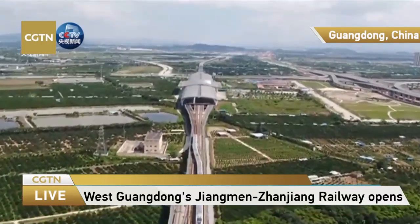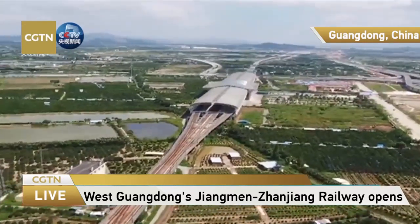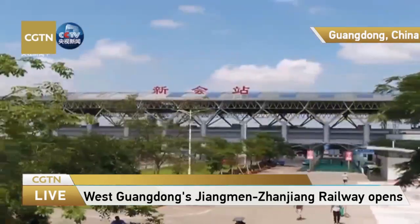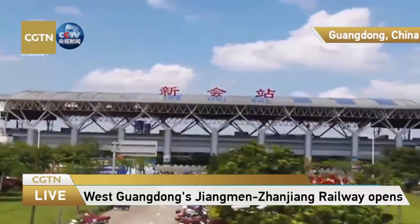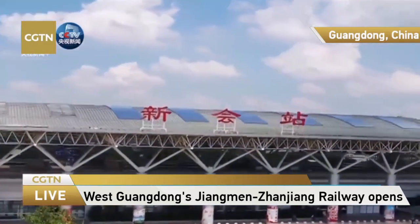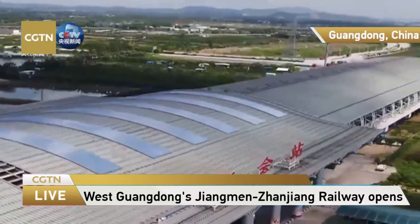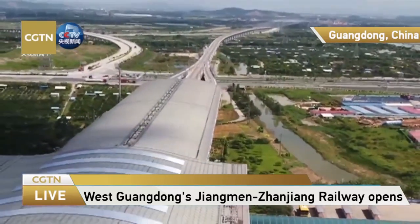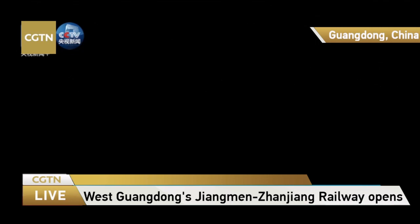But the pity is, during the anti-Japanese war, in order to prevent the invaders, we demolished the railway. So you can see Jiangmen has a background of railway. And in 2012, several railway lines started. Jiangmen City has started to plan for this since then. And this Jiangmen-Zhanjiang Railway's opening can echo the Greater Bay Area development, and it is very important to the Greater Bay Area development.